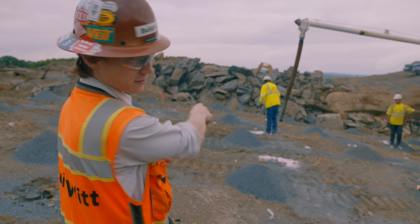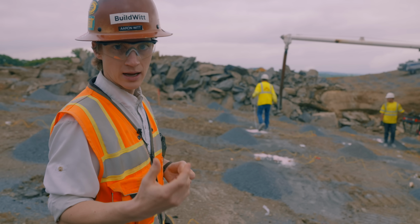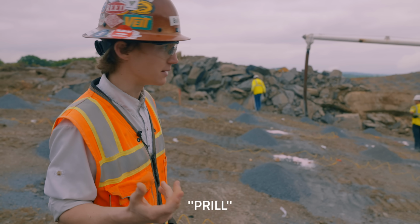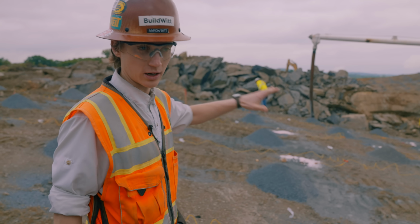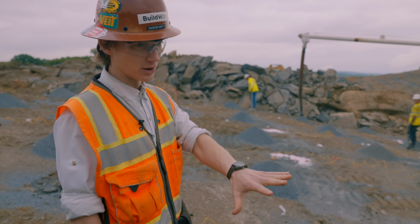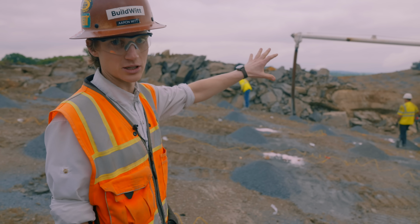So ammonium nitrate fuel oil, all it basically is, is fertilizer, ammonium nitrate, and diesel fuel mixed together. It's called Prill. Prill is kind of a nickname for it. And that's the primary explosive, that's what does the work to really fracture the rock. So these smaller explosives, the boosters, the caps, that's all really dedicated just to set off the primary explosive. This is what does the work.